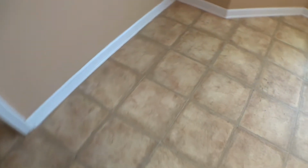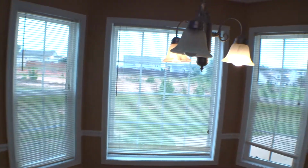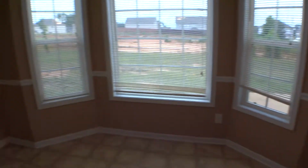We continue our move out inspection with the breakfast area, covered with linoleum. Marks on the linoleum. Walls are looking good. Switch covers looking good. 1-inch blinds on the windows look good. One bulb out right here. On the left hand side we have the laundry room, and on the left hand side we do have the access door inside the garage.